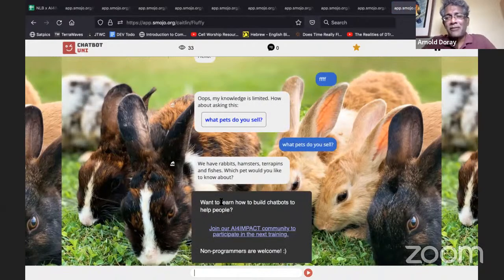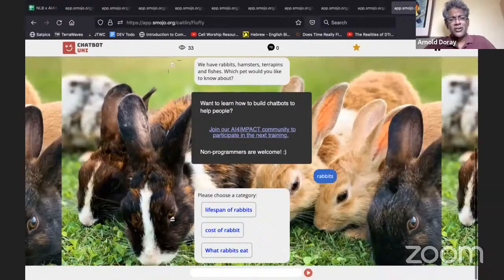But it might save your users the trouble by just putting that up front. That's all you have to say. What pets do you sell? Then maybe you want to just say that up front. That's okay. All right. And of course, you can say rabbit, and it'll tell you about rabbits or hamsters and so on, which is not too bad.